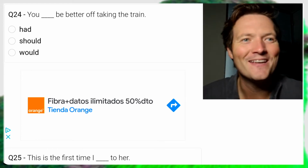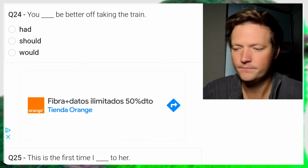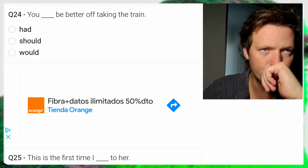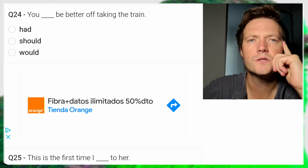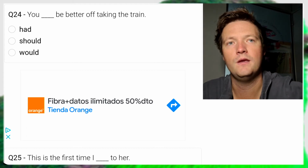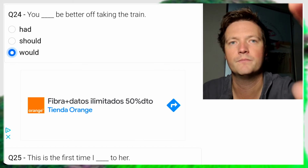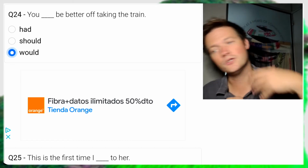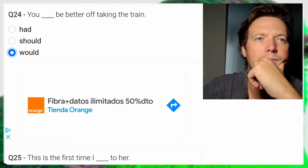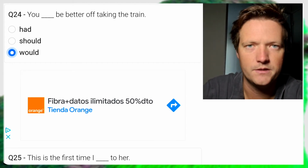To be better off means that you're in a better situation, right? It can even mean that you have more money than someone else. He is better off than me means that he has more money. So here, you would be better off taking the train. It would be a better idea for you to take the train, yeah? And notice you would be better off doing this, right? Yeah, absolutely. That's it. That's a fairly simple one, I think.